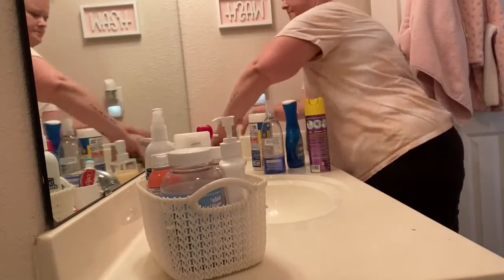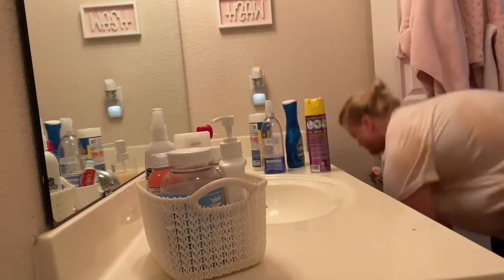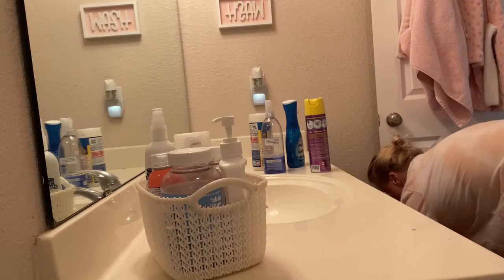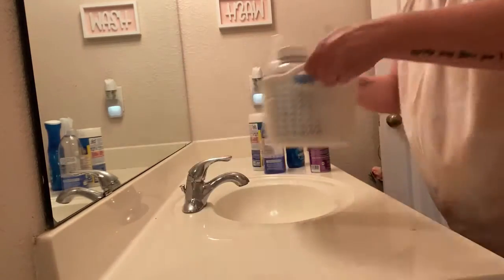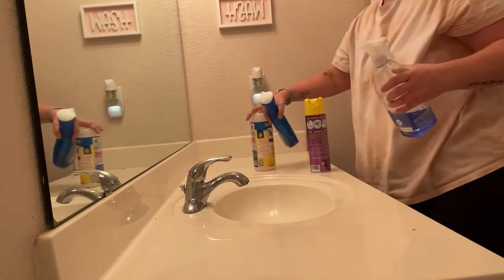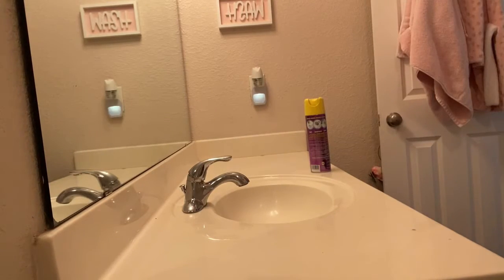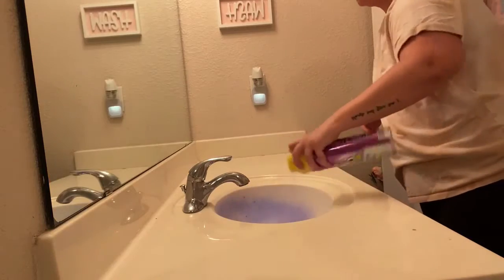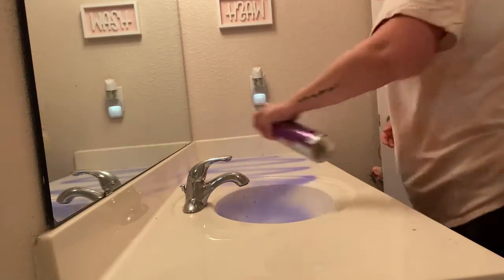Here, I'm just taking everything off the bathroom counter so I can give it a good wipe down. And again, here, I'm using the Kaboom on both the sink and the countertop.